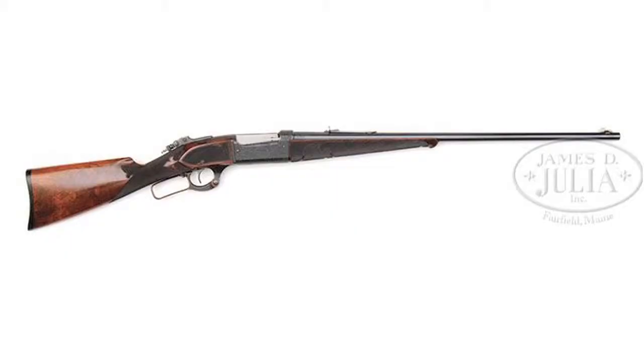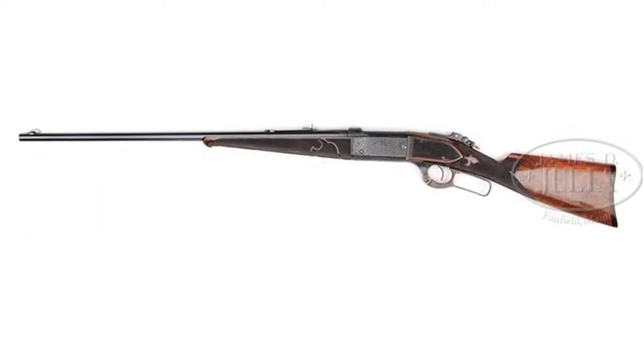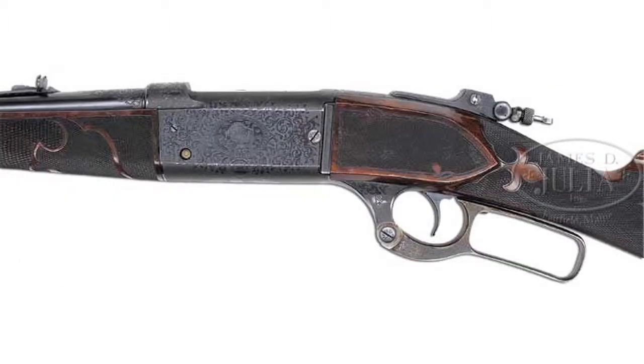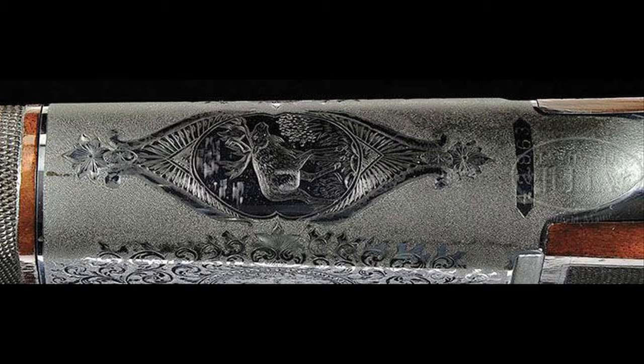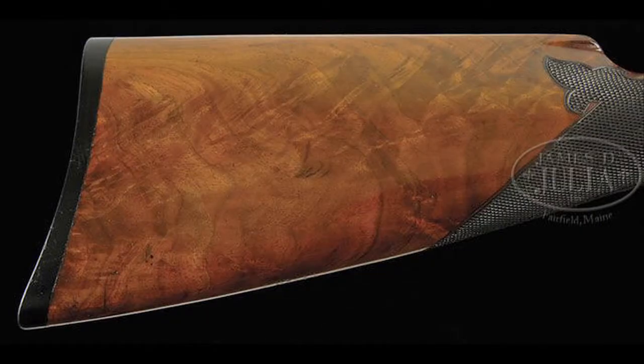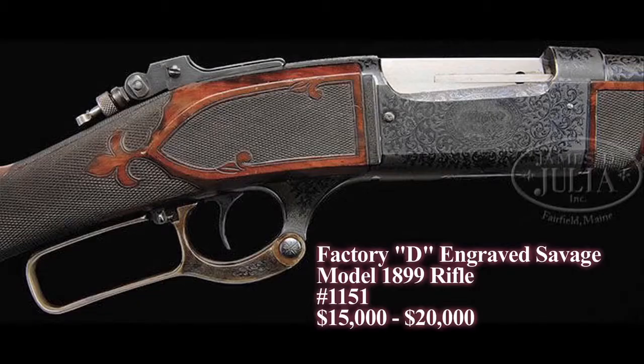One additional 1899 Savage in Mr. Adams' collection is lot number 1151, which is a D engraved presentation quality rifle with C carved and checkered, highly figured walnut stock and forearm. It has a 26-inch round barrel with 3 standard sights and remains in just spectacular, wonderful condition. And it was part of the Allen Mabee collection of the 1950s. Mr. Mabee amassed one of the finest collections of Savages ever known in the world. It carries a pre-auction estimate of $15,000 to $20,000.